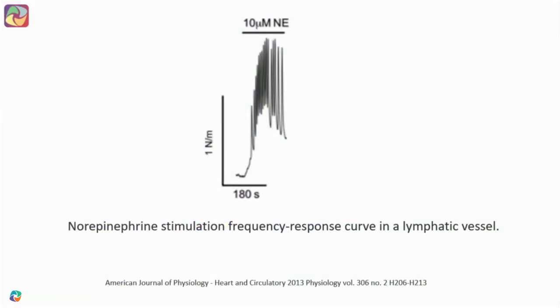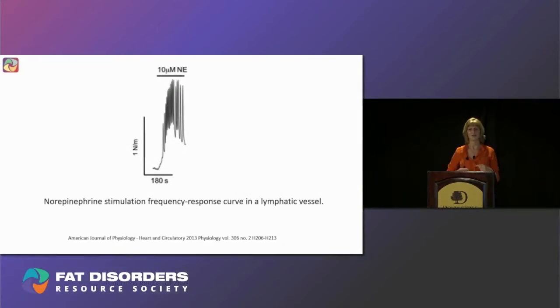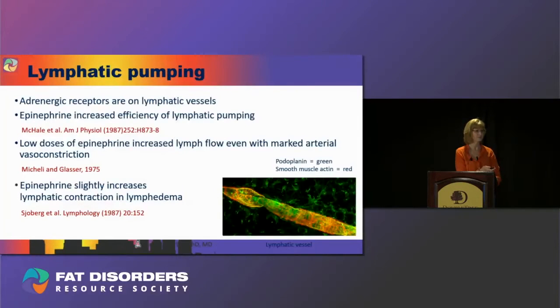If you incubate a lymphatic vessel with norepinephrine, which is a neurotransmitter from the sympathetic nervous system, those lymphatic vessels pump like crazy. That's why I thought, maybe we should use amphetamines in our patients with lipedema and Dercum's disease to improve lymphatic pumping. We know there are receptors, structures on the lymphatics that can touch the norepinephrine and stimulate contraction. We can improve flow in normal lymphatics, and also in lymphedema, just not quite as well.